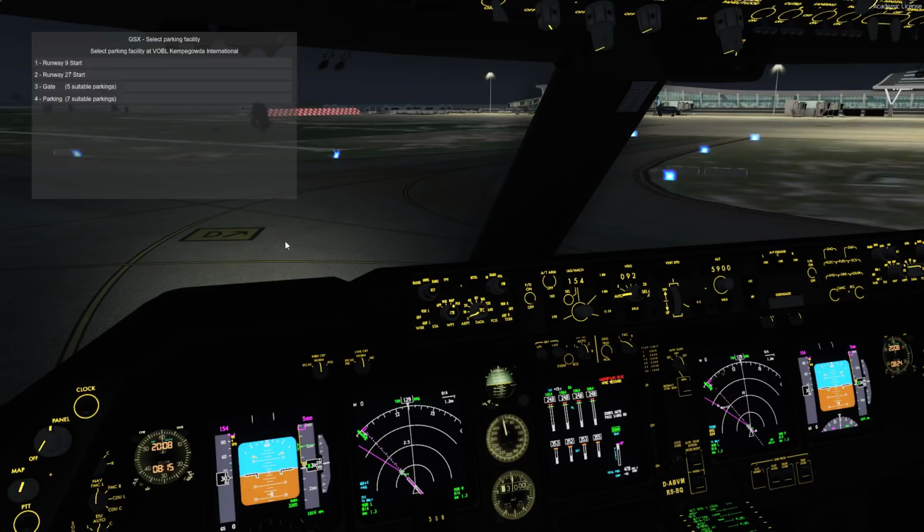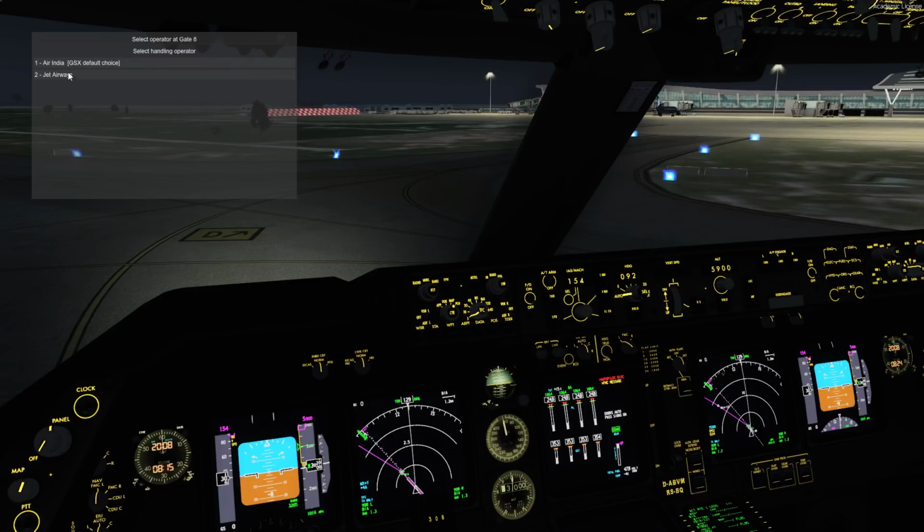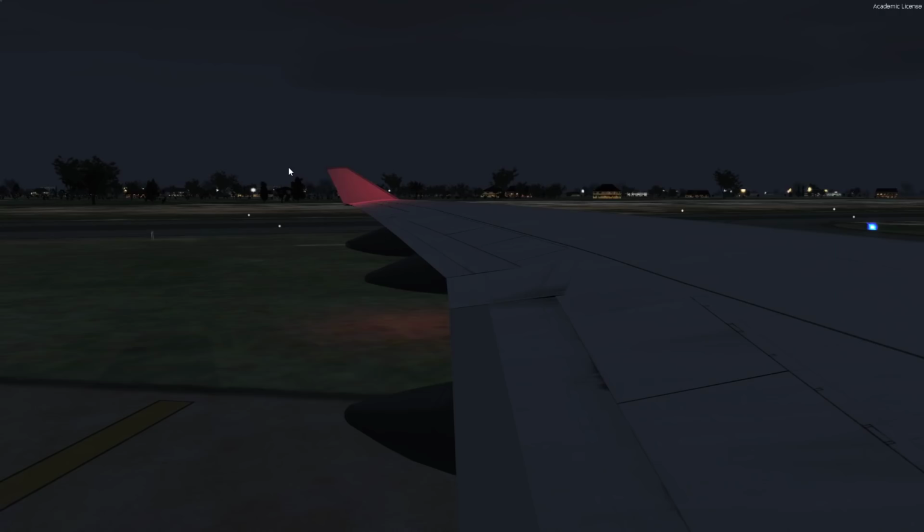But we're just going to find GSX, find us a gate that we could park at. Gate 8, that sounds better than gate 2. So we're going to be doing Air India, will be fine for us. Gate 8 is pretty much right in front of us over there. I don't know if you saw that load in. And let's go over there.